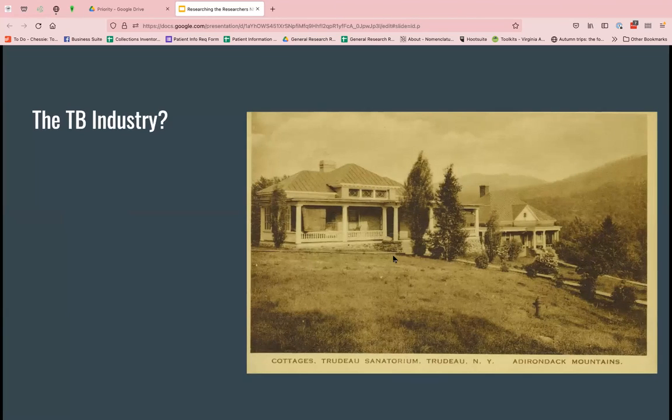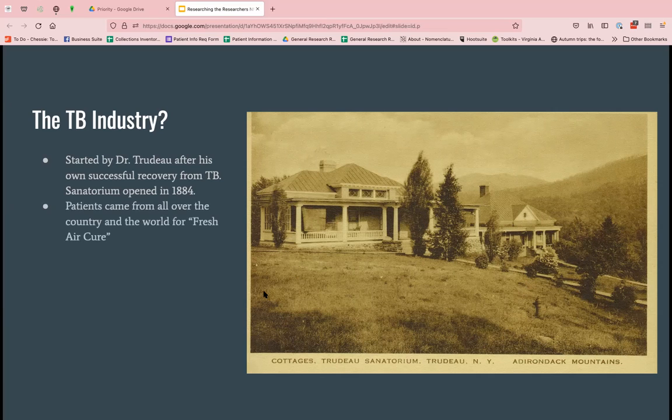So you're also probably asking about the TB industry. Now forgive me if you've been to the museum before, and this is a very abbreviated version of this history. But Dr. Trudeau came to the Saranac Lake area and stayed at Paul Smith's Hotel on his deathbed. He was planning to basically spend his last days in peace after he discovered his own case of tuberculosis. But he recovered and wanted to figure out what it was about being here in the Adirondacks that helped him, and also give others the opportunity to seek treatment. He opened what was then called the Adirondack Cottage Sanitarium in 1884, and it was a roaring success.